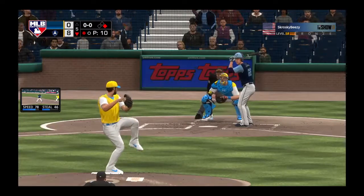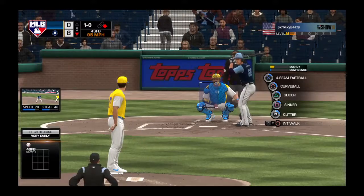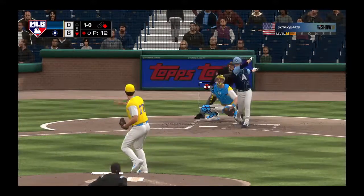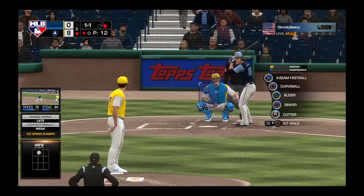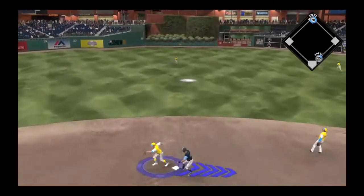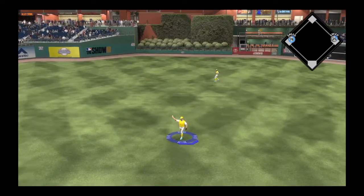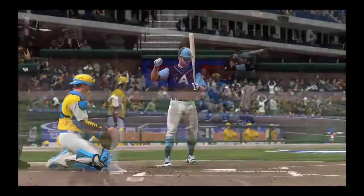He laid down a sacrifice bunt in his last trip. Nowhere close with the fastball to begin the at-bat. It's ball 1. You could tell he's starting to get frustrated out there. He's not usually used to getting knocked around the yard a little bit. And you can tell he's starting to feel for it. Here it comes on 1-1. Pham's off and running. Flips it into the air to shallow center. And that's in there. Base hit. And they'll have runners at the corners following the 1-out single.